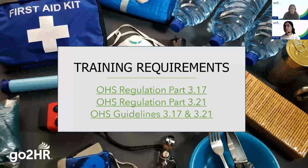So remember last week when Simi explained the difference between the regulation and the guideline? So that still applies, okay? So you need to focus on meeting the requirement listed in the regulation, and then the guideline is there as well to help us execute that requirement. So again, we find ourselves in OHS regulation part 3, section 17 and 21 that explains the training requirements.